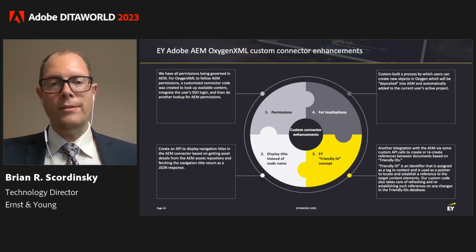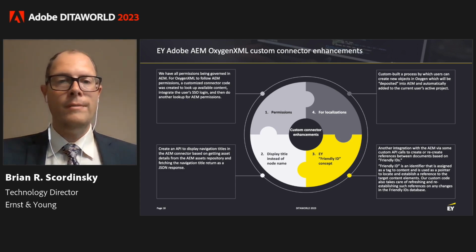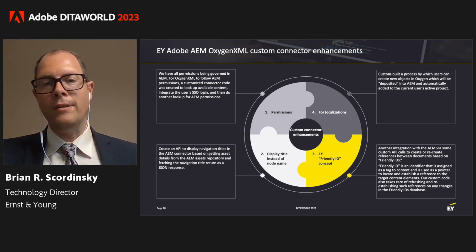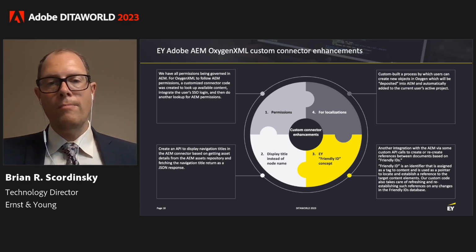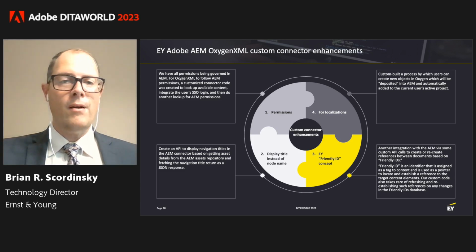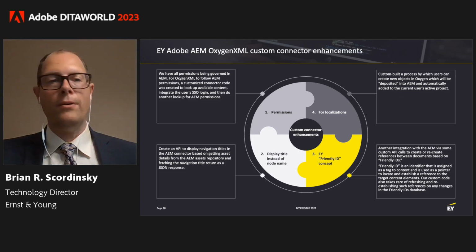Lastly, for localizations, we needed to achieve proper DITA directives such as conref push in our content to be interpreted by the DITA Open Toolkit publishing engine to execute localization merges at publish time. The customizations that we made were necessary to create container objects with governance controls so that we could achieve our blending requirements, which Shannon already spoke about earlier.